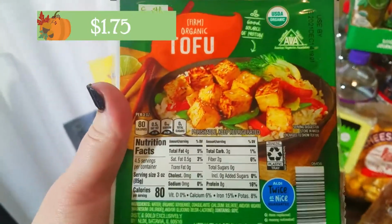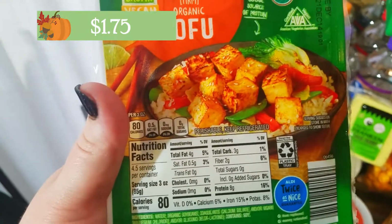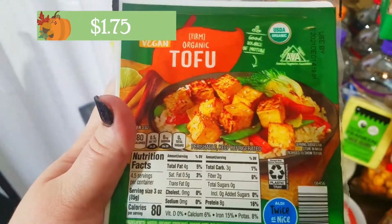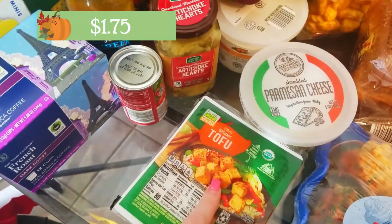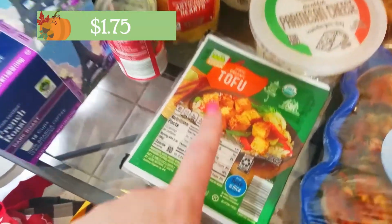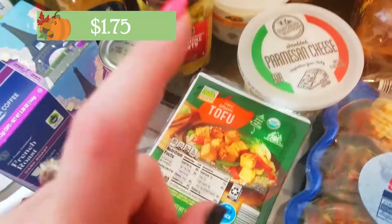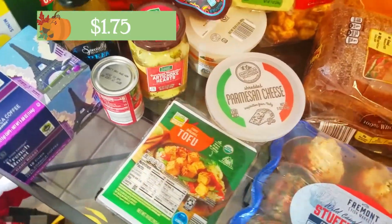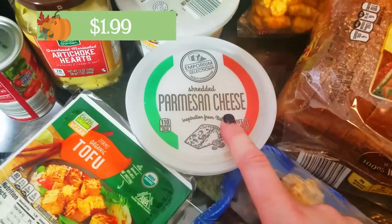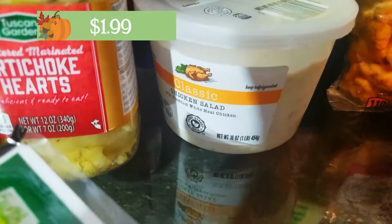Moving over, tofu, another strange product, I suppose you could say. Do you guys like the tofu? If you haven't had it, I'm just gonna say you probably never had it cooked right. There is a right way and a wrong way to make tofu, and tofu is a cheap alternative to meats, and with the rising prices and inflation, I am trying to figure out ways to reduce costs of protein, and tofu is a great way to do that. Same with seitan. I grabbed some Parmesan cheese, and back here, peeking through, we have our chicken salad.